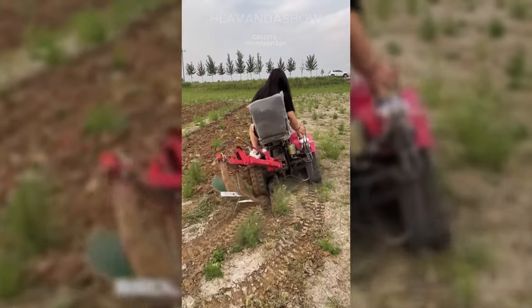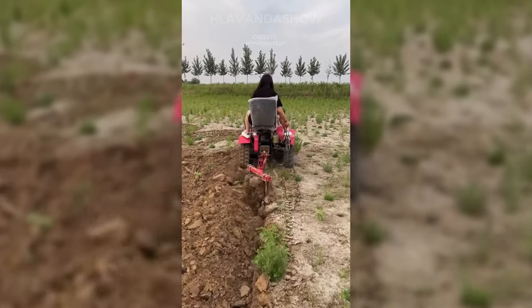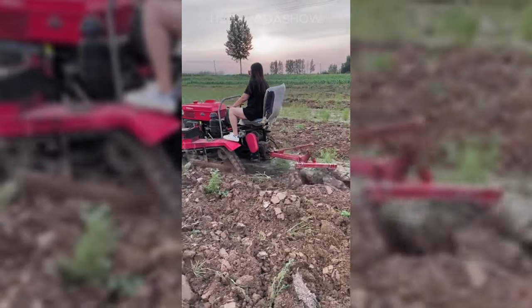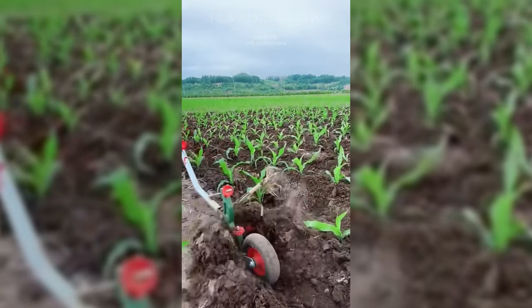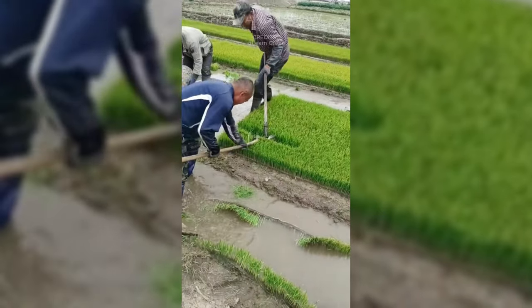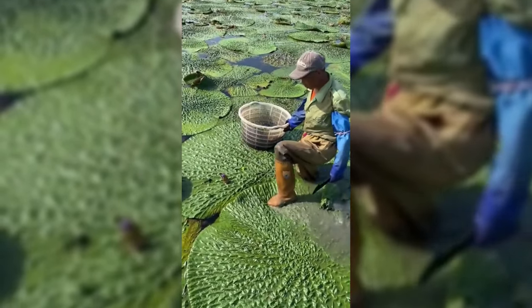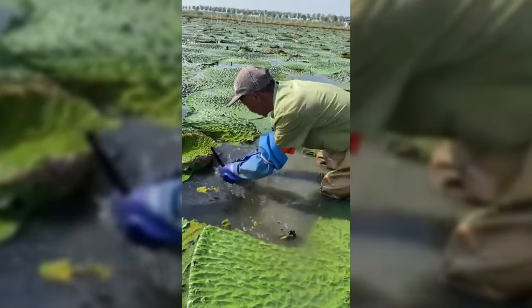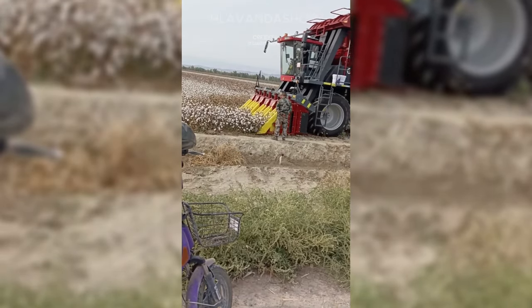This machine is very easy to control. See for yourself. Have you ever seen a larger harvester than this one?